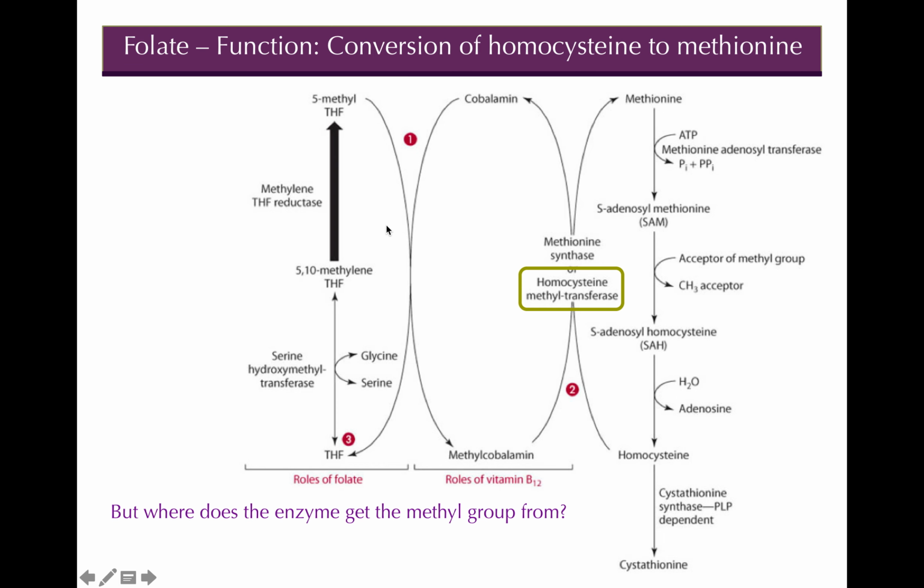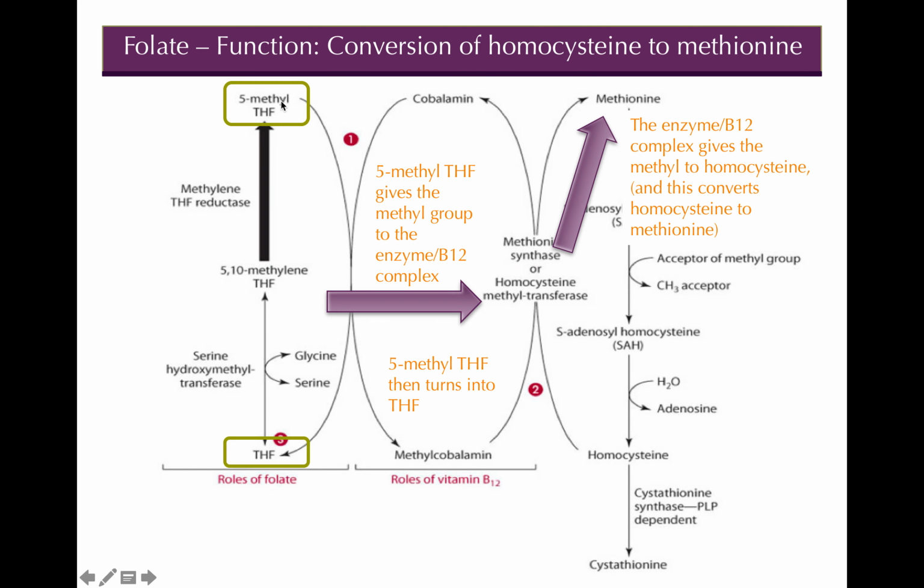Folate gives its methyl group to B12. B12 then donates it to this enzyme, homocysteine methyltransferase, and then that methyl group is donated to homocysteine so it can become methionine. So it's kind of like folate can't give its methyl group directly to this reaction. It has to go through this middleman, which is B12. Whenever I'm teaching this in person, I like to show this passing off reaction. So folate has this methyl group, it hands it off to B12, gives it to B12.